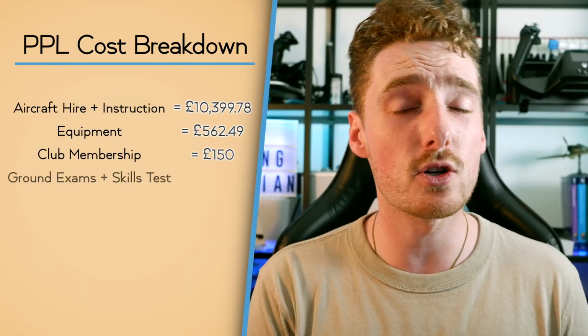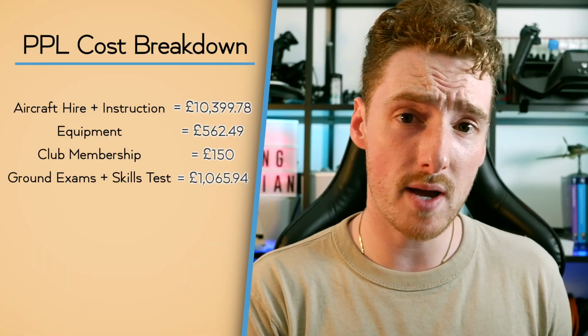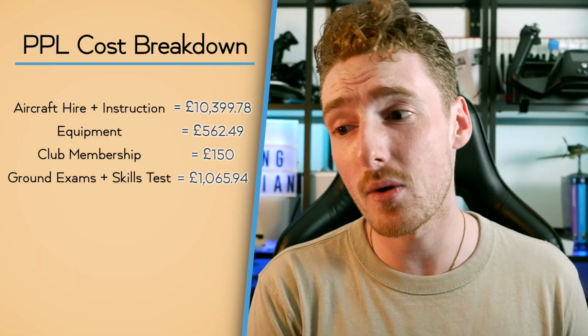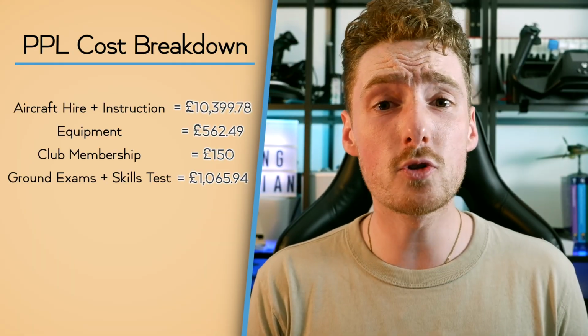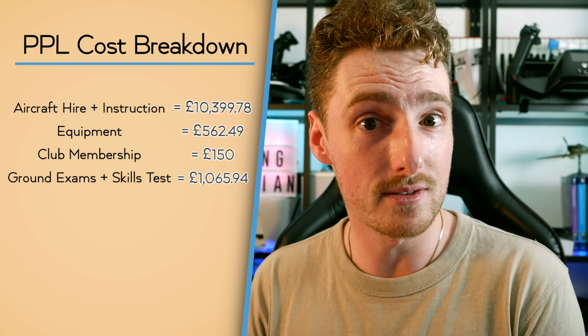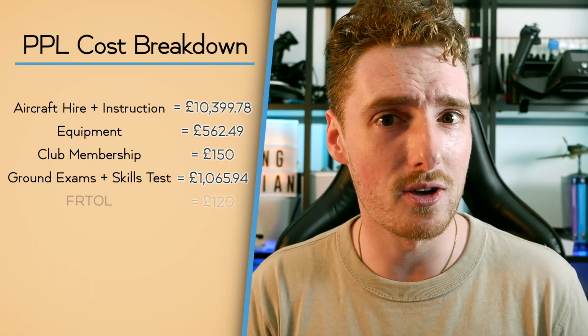The total spent on the ground exams and the skills test, £1,065.94, split into £465 just for entering and taking those ground exams. I did fail meteorology, so I had to take 10 in total technically. £400 for the skills test, and bear in mind that is just for the examiner. Make sure you don't get a partial like I did, because yeah, that's why it's quite a lot.